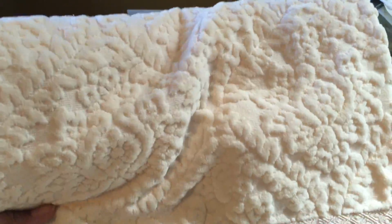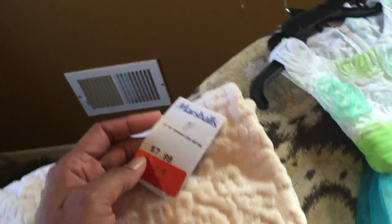Up top, before I forget, look at this towel. Really, really nice. That came from Marshalls. Very, very nice towel. Has an embroidered hem or a base at the bottom. Sometimes you find marks and things like this, but I didn't see any marks or anything on this. So it's a really pretty cream towel.